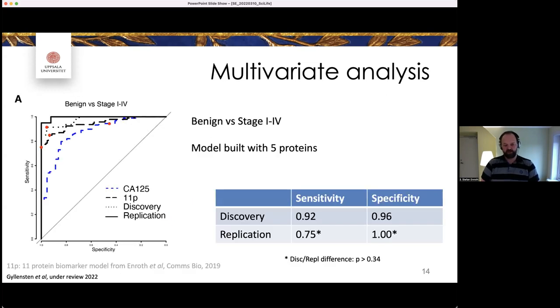And if we look, for instance, at one of these models, the benign versus all stages, the model was built on only five proteins, and it achieved a sensitivity and a specificity in the discovery cohort of 0.92 and 0.96, which is an excellent result. And when we compare this to the replication cohort, we got a sensitivity and specificity of 0.75 and 1. So the point estimates are a little bit different, but if we look deeper into this, the confidence intervals are very overlapping, and statistically there is no difference between the results.